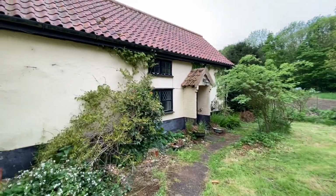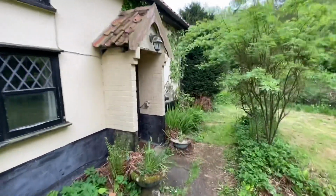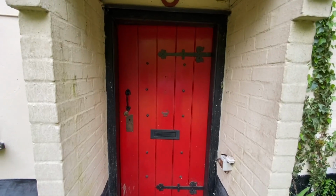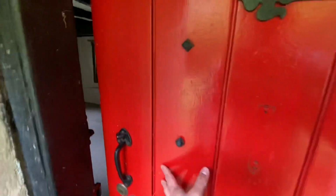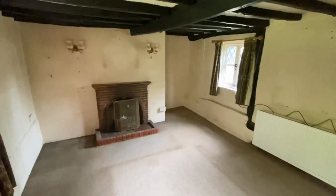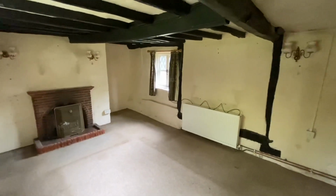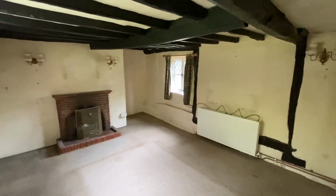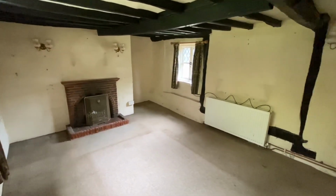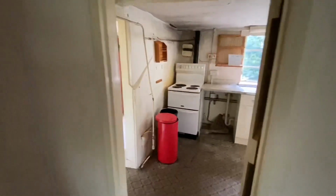But now I'll show you the inside. So again, just a reminder, we are not going into a finished property by any stretch. But there's quite a bit of scope here. Lovely original door, which we'll go through. Right, so here we are into the living room. Quite low ceilings at the minute. Original beams at the ceiling, fireplace there. And we'll go through into the kitchen.